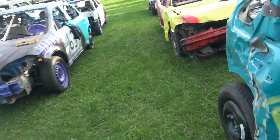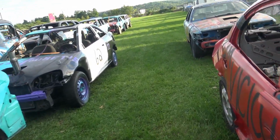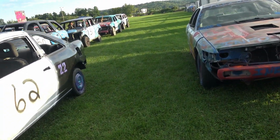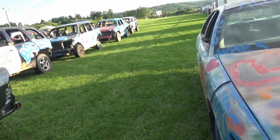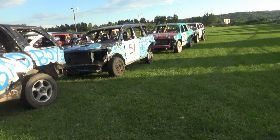There's a few more in the inspection line, but I don't know if they're going to get passed or not. Let me see here. It does look like they're getting inspected, so I don't know. We'll have to see. There's a few back there. If your car's back there, well, I apologize for missing it, but it is what it is.